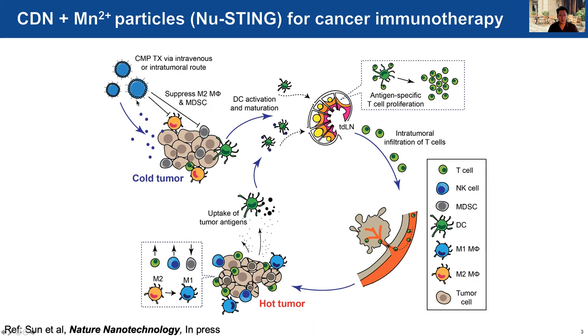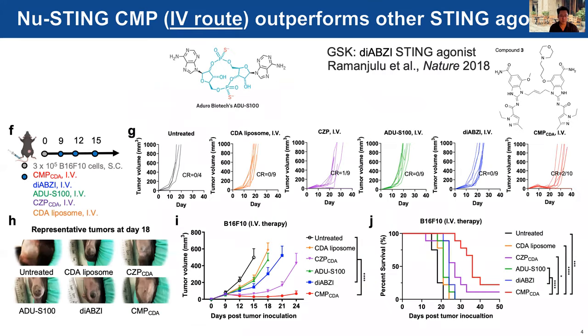very stable nanostructure. And in this paper, we have shown that after intratumoral or intravenous injection, they induce immune responses and serve as a very potent immune activator against the tumor cells.